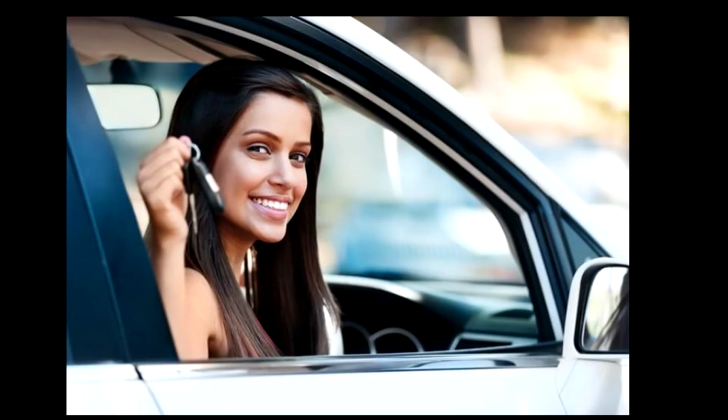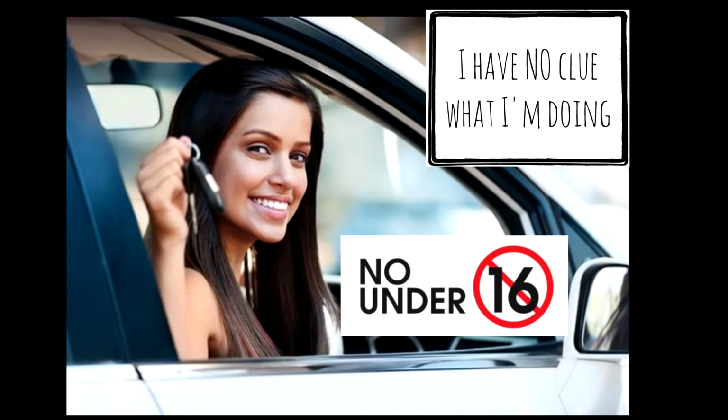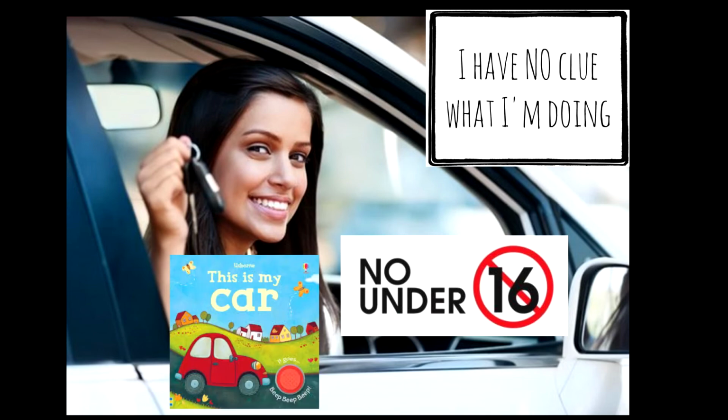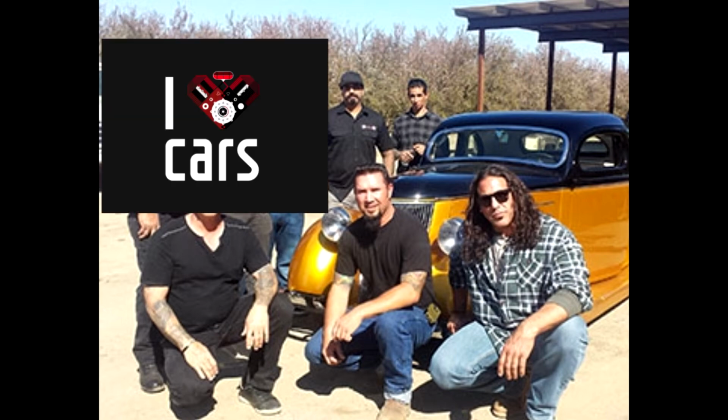Driving for the first time is an amazing experience. I wouldn't know. I'm not old enough to drive. I don't own my own car. But I drive around with my friends. They're all car junkies, and I've picked up a lot from them. And that's how I've started to like cars.